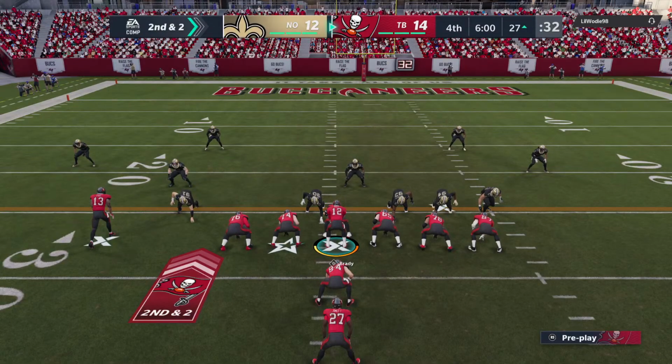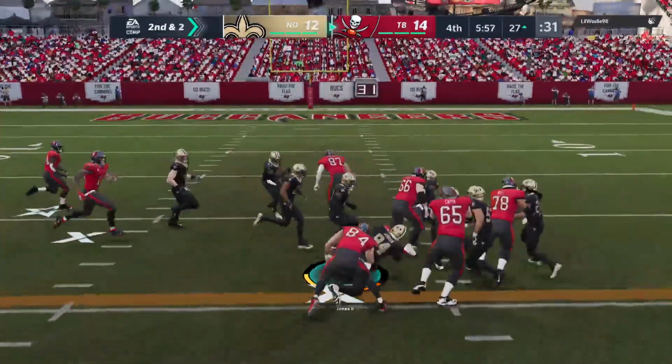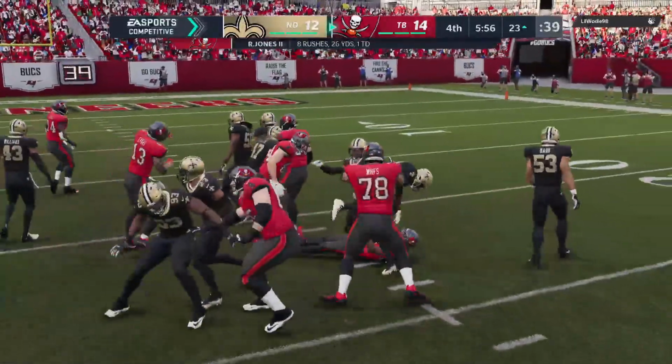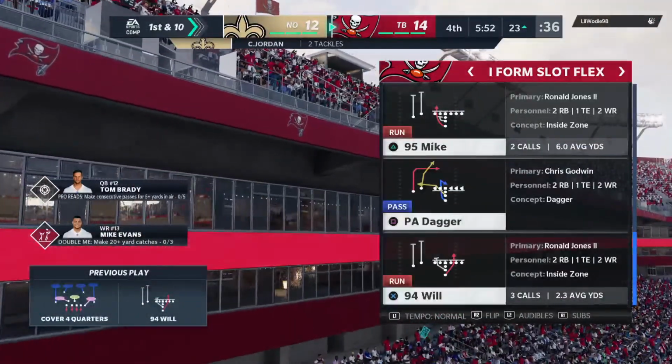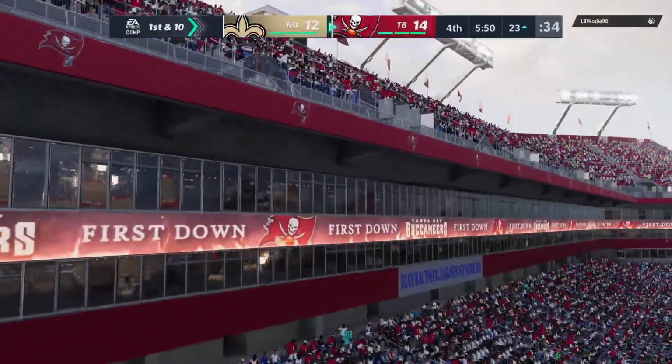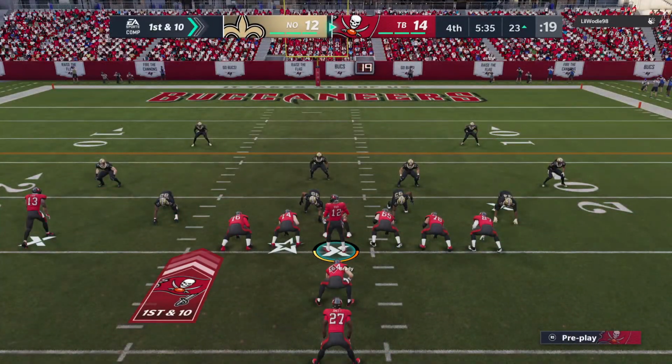On 2nd down now. It's Jones, and he'll go down here right around the 23-yard line. They'll get 3 as the drive continues. It's a first down. How about this offensive line? They're really starting to establish themselves, take over this game.